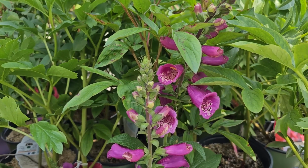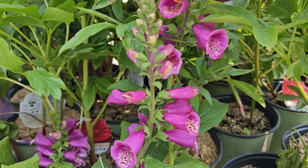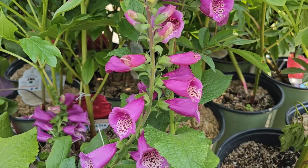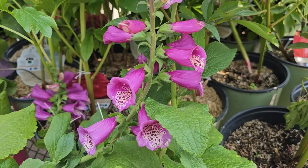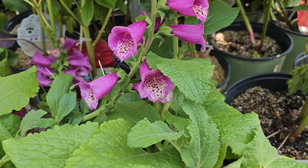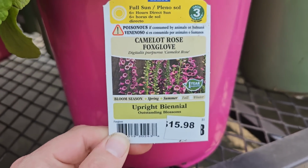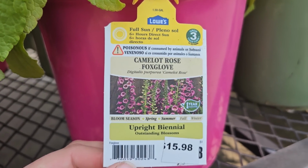Check out these beautiful foxgloves. Now, some varieties of foxgloves are perennial and some are biennial. The perennials would return every year, and biennials grow their foliage and their root system in 1 year, and then they bloom in the second year, and then they're done. This variety here is the Camelot Rose Foxglove. It is listed as a full sun perennial.